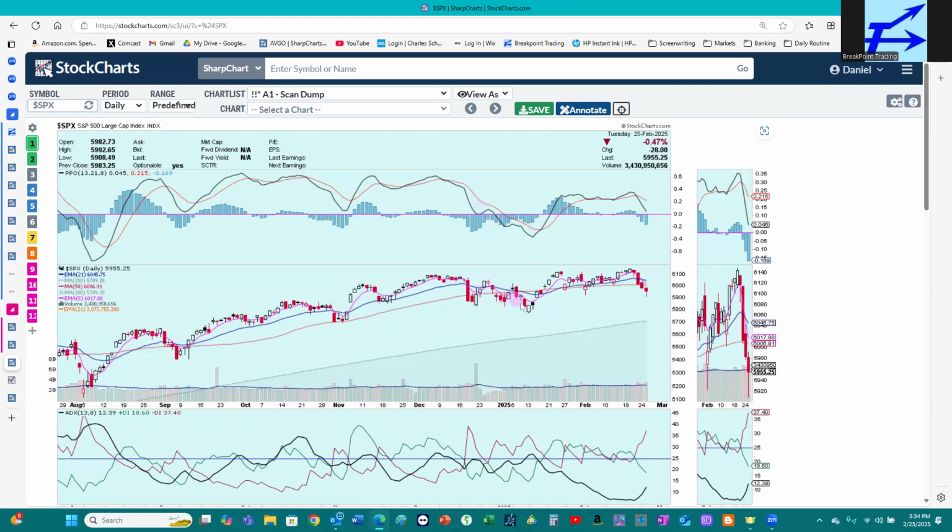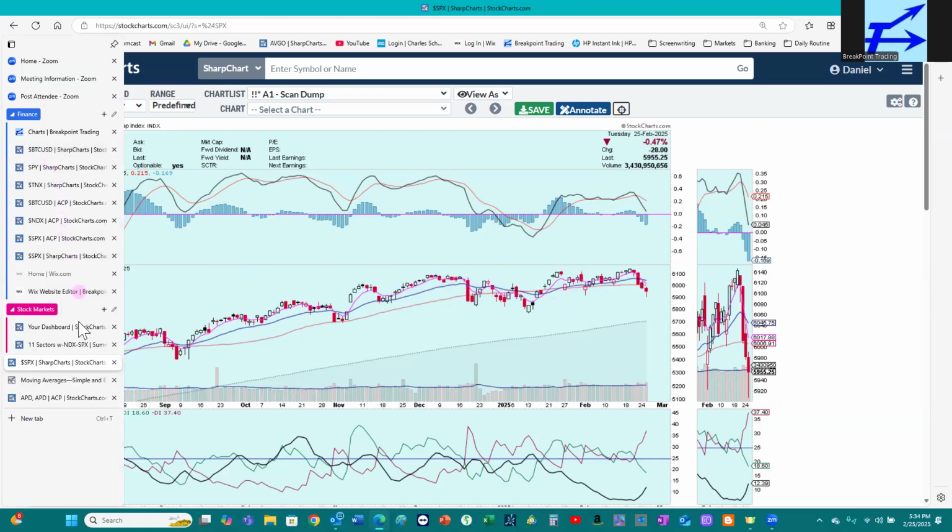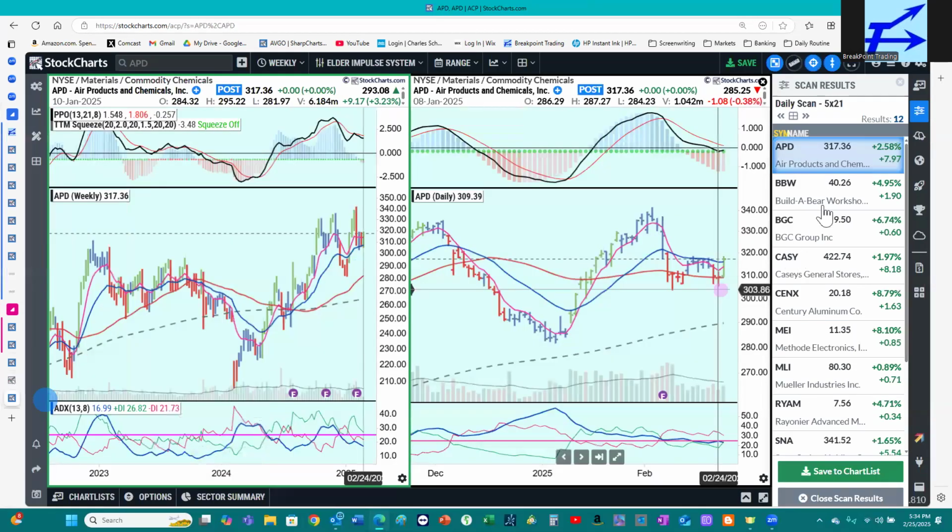So that can confirm this right here. Those are the 4 moving averages that I like to use. If we look at this, let's look at it here. You can create a scan for this as well. I created a scan called the 5 crossing the 21.